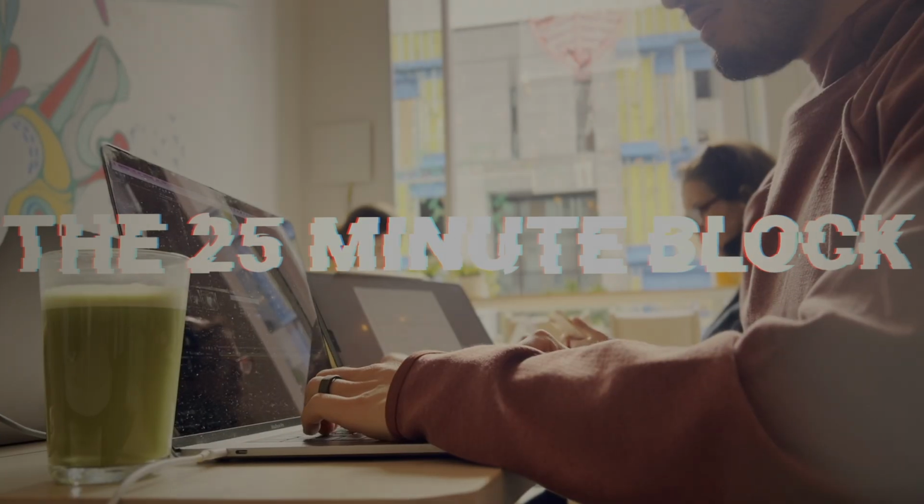It comes down to this. The alleged strength of OG Pomo is actually its biggest flaw, and that is the 25-minute block. 25 minutes can feel unbearably long or way too short. For instance, I tend to procrastinate way more with OG Pomo because I find myself waiting until I'm fully mentally prepared to enter that 25-minute block.